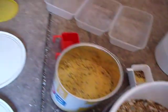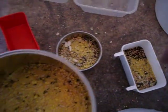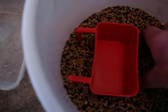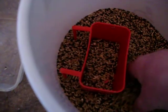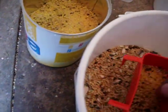Does my dog now bite me? Damn it. Damn it. These trays are for double, with 2 birds in a cage, and these are singles. These 2 here, right? A bit of egg food for good luck. Bob's your uncle, yeah? So basically that's it.